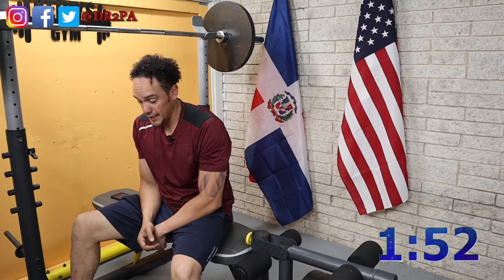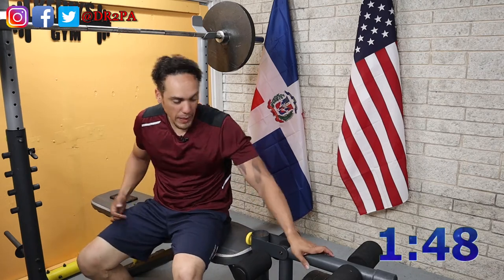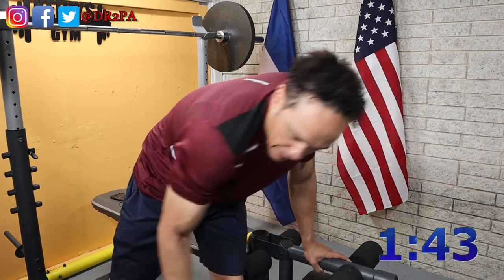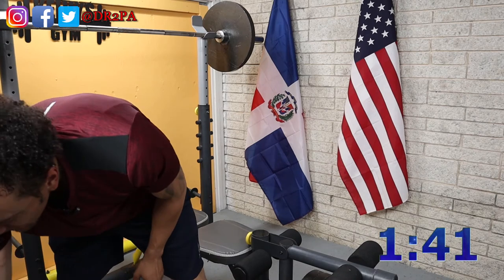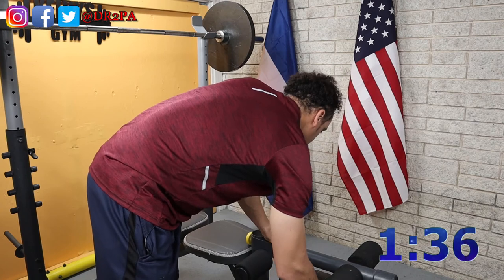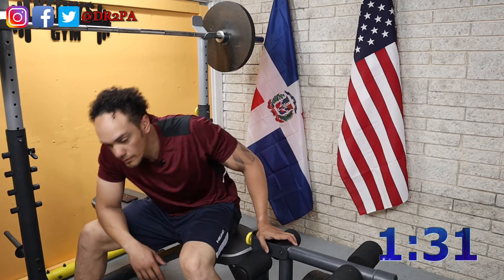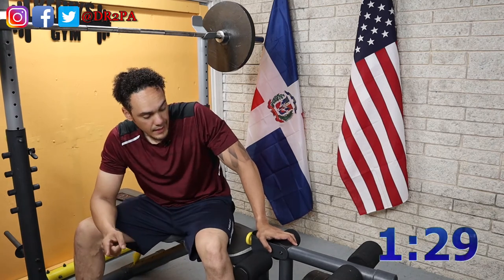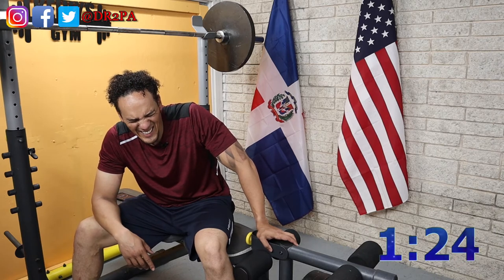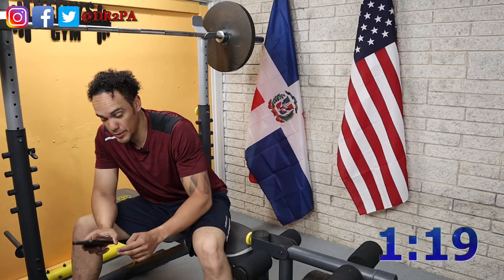That was a good set. Running out of curling power. Have to put some from my hair in there, but this is not gonna be today. Take 25 pounders off. Replace it with 10. We have two more sets. This much weight should do the trick. Still shooting for 15 reps, even though I'm doing half of that.